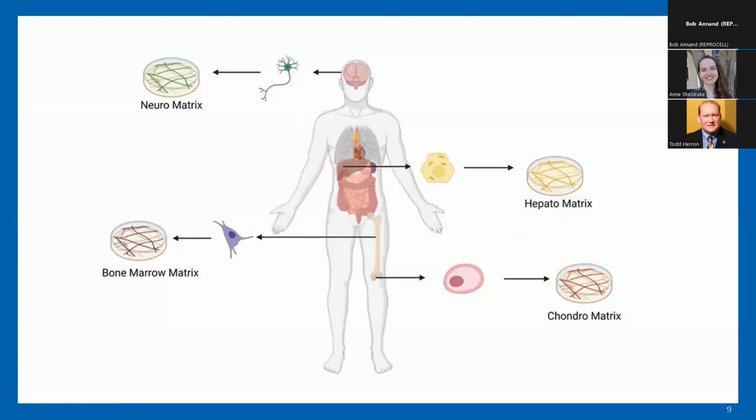When we look at the composition, the roughness, and the stiffness and fiber orientation of these matrices produced by the different cell types, we can see predictable differences that translate to changes in the behavior of cells that are cultured on these matrices. The matrix that we will be discussing further today is Matrix Plus, which we have used extensively for the culture of cardiomyocytes.